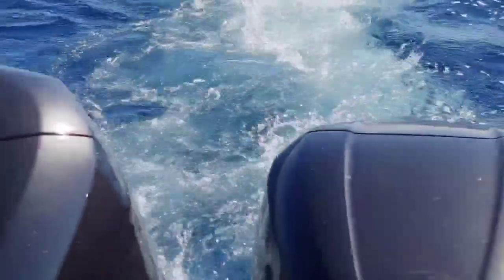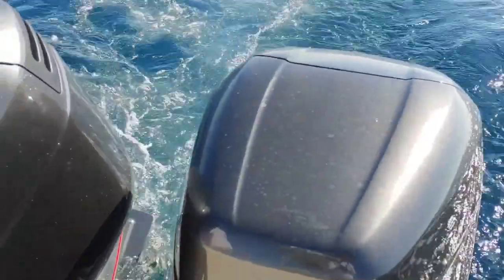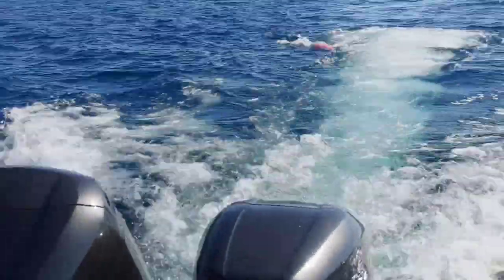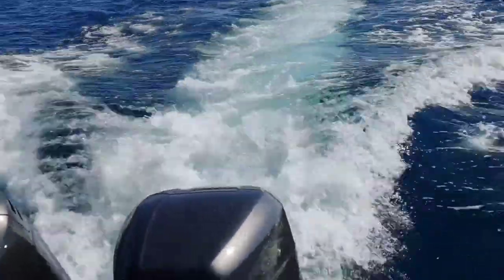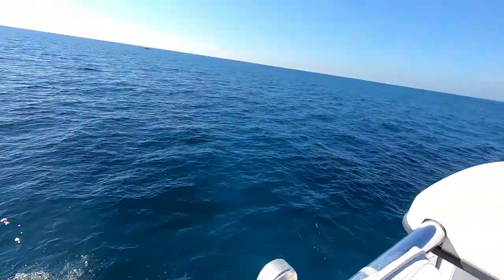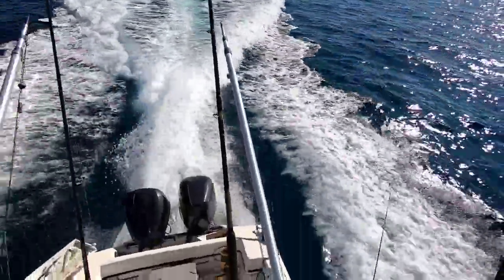Guys, we have a problem. Only one of our engines is working right now. This one only goes in reverse, so there's a problem with it. And so if we can't get the boat on plane, we're gonna have to leave right now. But if we can, then we might go deep dropping. So I'm pretty sure we are planing. We're not going as fast as we usually do with one motor.